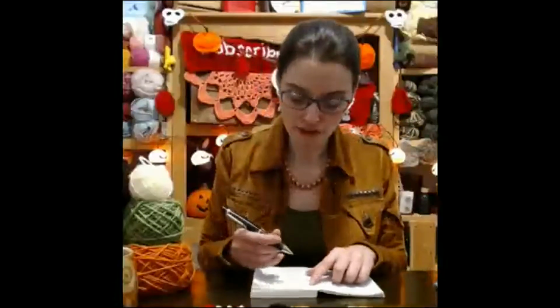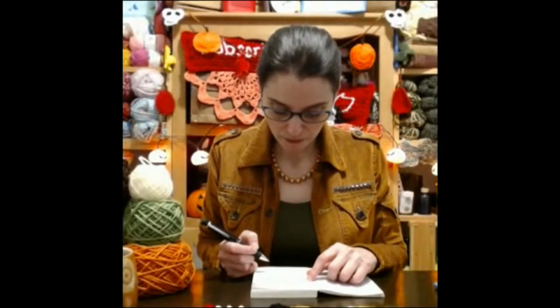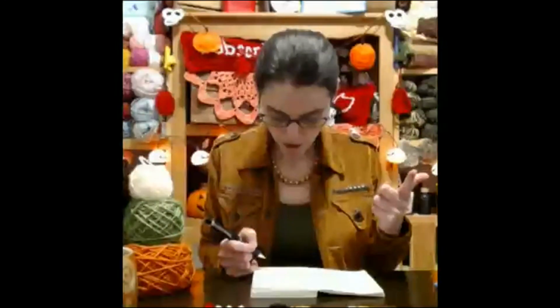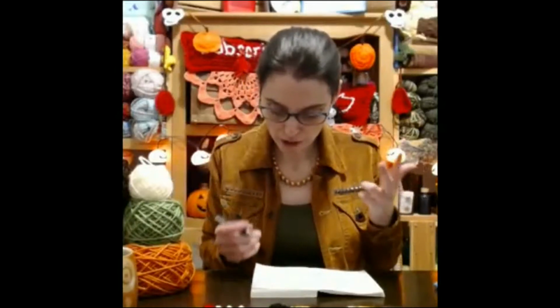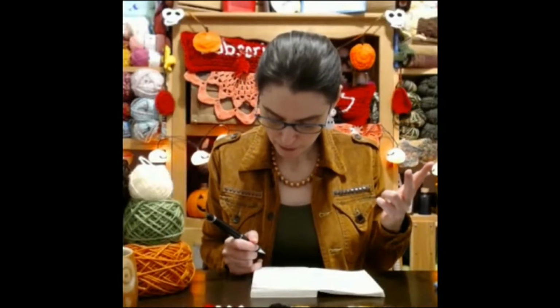I'm seeing a lot of food. Okay, all right, so let's go with food. I'm going to just check off the little foods. That seems to be the most. Okay, apples show up a lot. Pumpkins show up a lot. Hot chocolate, tea, so drinkable stuff. Squash, acorns, maple syrup, yum.